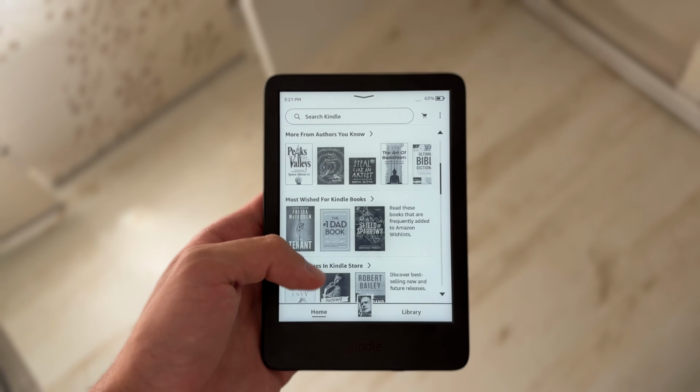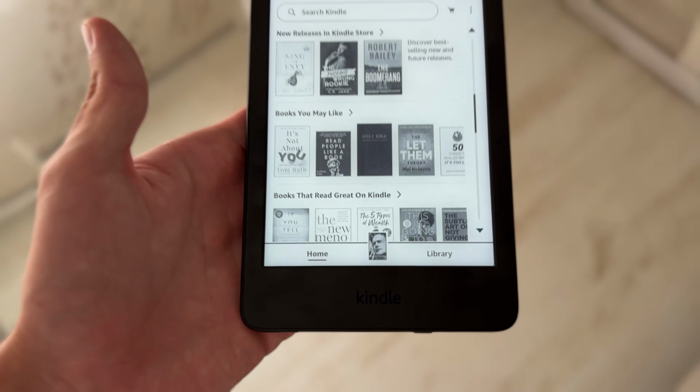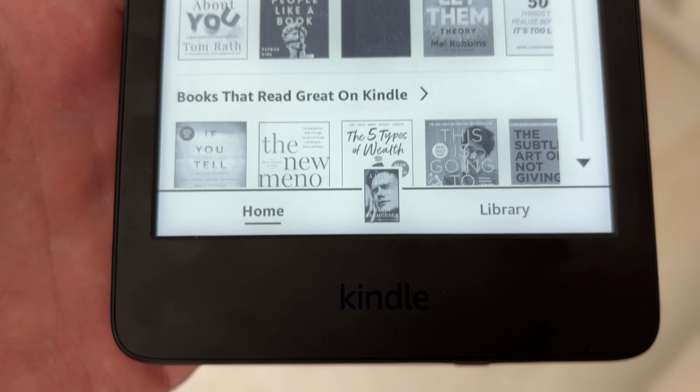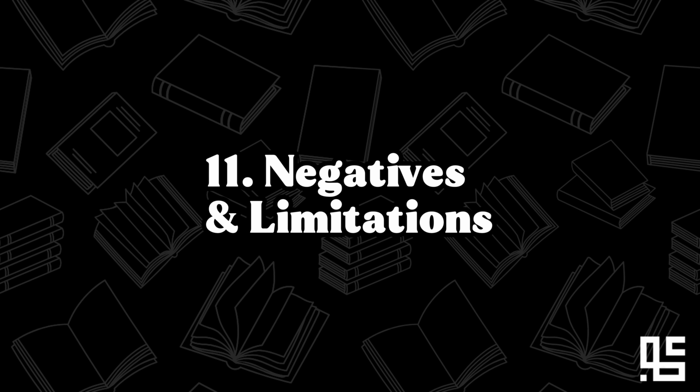Now, whether you go on to the more premium models like the Paperwhite Signature, or even the Oasis or the Scribe, which I mentioned there were more models out there, then that's completely up to you. But whether the Kindle is for everybody, yes, it is. If you like to read, the Kindle is for you. The next category is going to be the negatives and the limitations that it has.